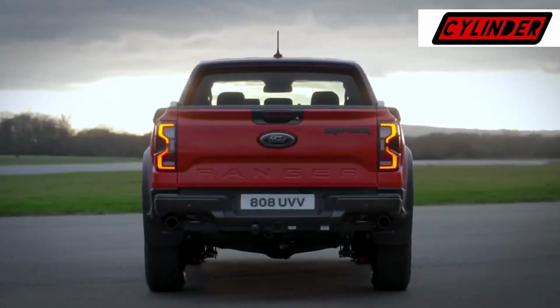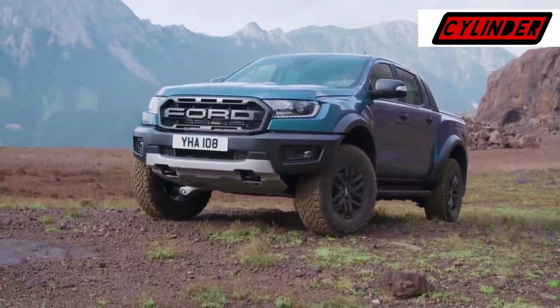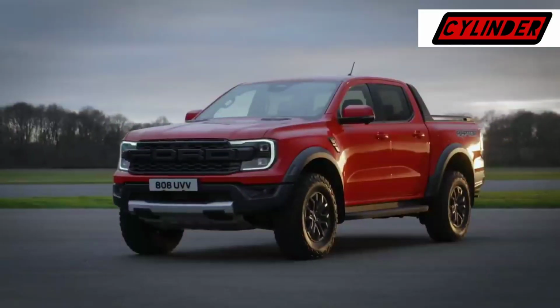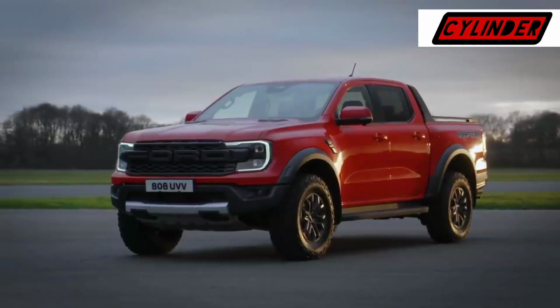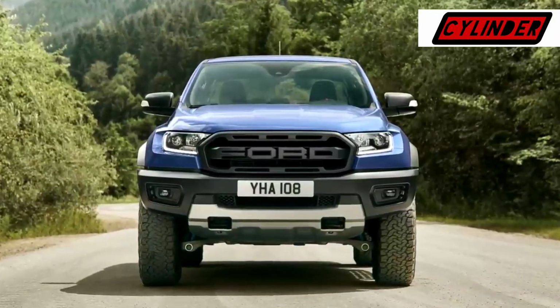Matching the upgraded capabilities of the next generation Ranger Raptor is an all-new, stronger and more daring look. The C-shaped wheel arches and headlight design emphasize the truck's width, while the bold Ford lettering on the grille and rugged split bumper add more visual muscle.